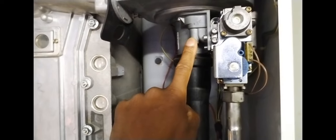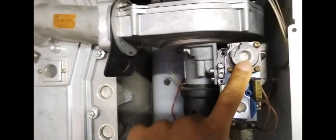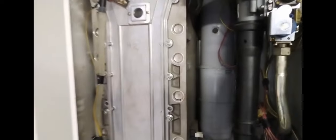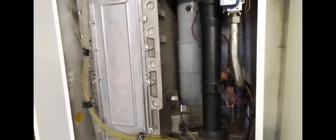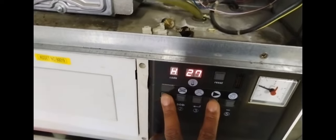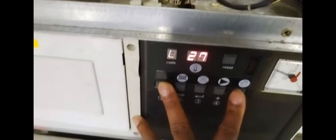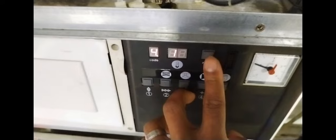So here I was carrying out some servicing on a Riello and just showing you there where the low fire is on the right, and then to get into high fire you have to press over here and then plus, or over here and then minus, and then that gets you into low fire. So I was just carrying out some servicing.